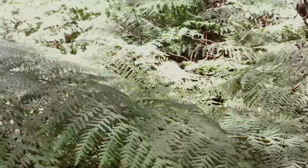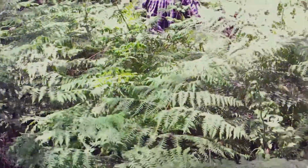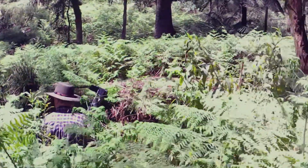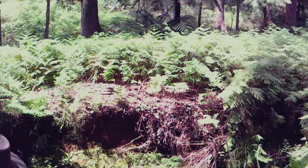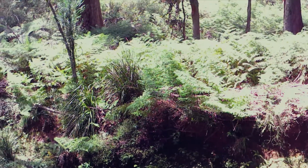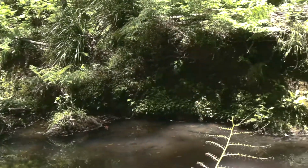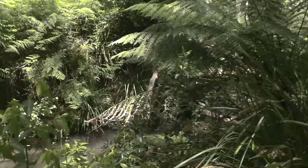That's my sweat, you can hear, dripping into the tree ferns. Okay. So, this is it. Get a shot of this. Come up here, before you come down. Okay.